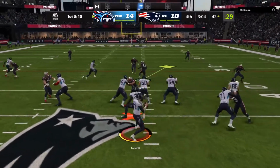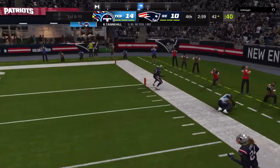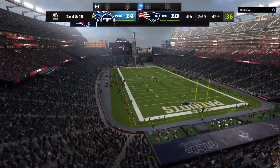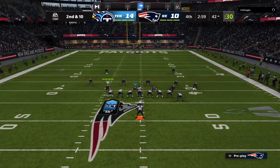They go back to the air here after the INT on the last drive. He's going deep for Brown. And that is caught on the right sideline, but out of bounds, says the line judge. The throw took him a little too far. It's second down. Ball on the 42 as they come up second and 10.